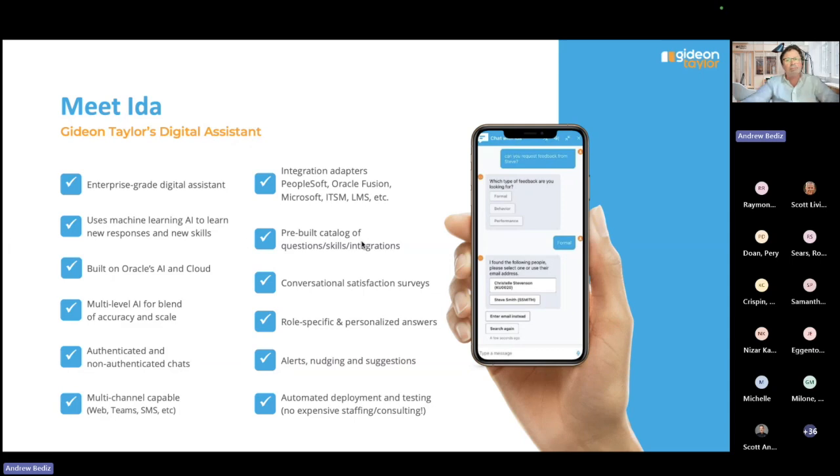This is a little bit about what IDA does. It was built with enterprise personalization and data security at the core of its DNA. We felt that conversational AI is really incomplete unless it can talk to all the systems that you use. I think that's what makes IDA different compared to other solutions out there. It uses a mix of different types of AIs, which I'll talk about kind of at the end.